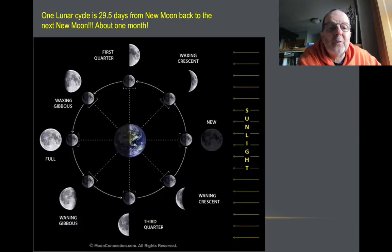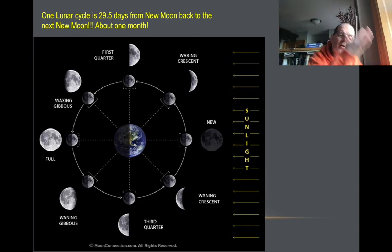One lunar cycle is 29.5 days from new moon back to the next new moon. One more time, 29.5 days. That's about a month. That's where we get the word month from, this cycle that the moon displays, puts on as a show for us.